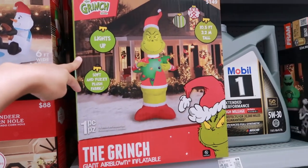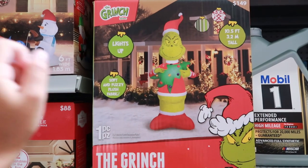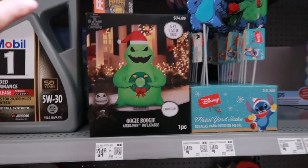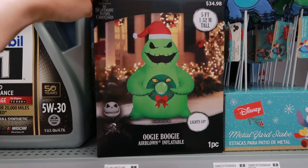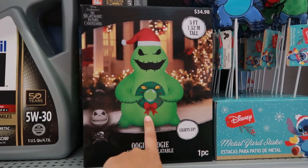Then we got this giant air blow. Hopefully we see him somewhere scattered throughout the store so I can show y'all. $149. That's crazy. But it lights up. Guys, they have no air in this area and I'm literally sweating. I feel bad for the people that work over here. Then we got this Oogie Boogie inflatable for $34.98. And it also lights up. I would get this one instead. I like the little wreath that it has and the little eyes.